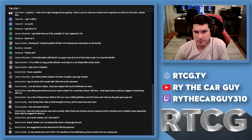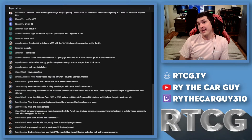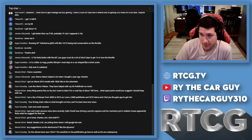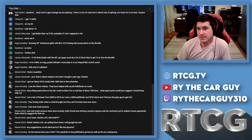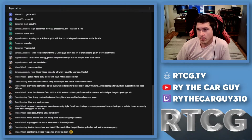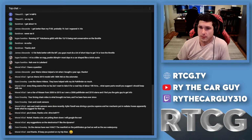Cam, do the Xterras have rear HVAC? The manifold on the Pathfinders goes bad, as well as the aux water pump. I can tell you mine certainly doesn't. I've never seen one with it. I know Pathies and Armadas do, or can, but I've never seen it. Either way, definitely let us know, Rod, how the trip goes. That's pretty cool. Good luck with all that as well.